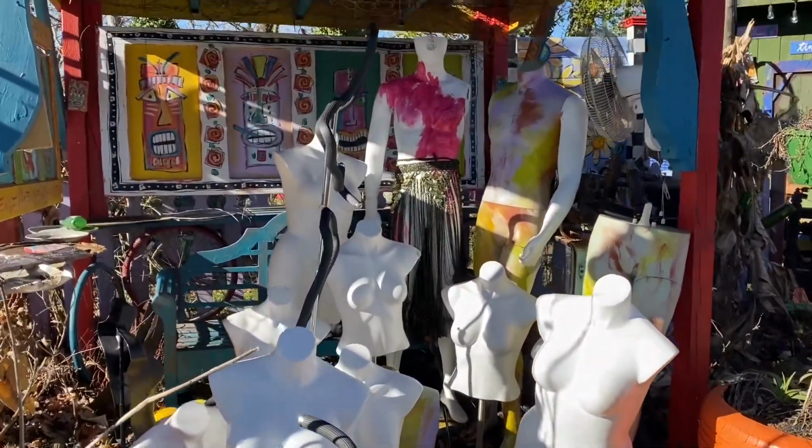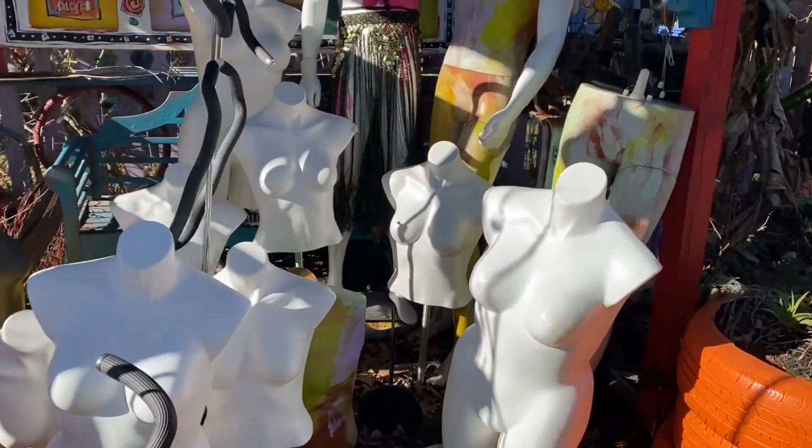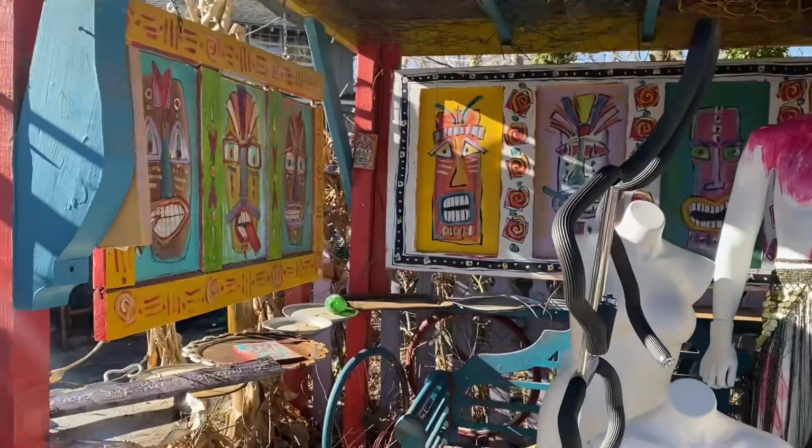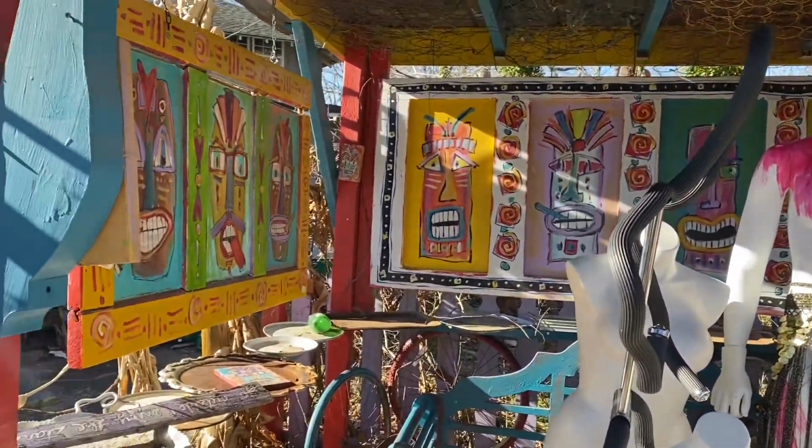I think obviously she's working on those, and these are probably next, so they'll probably be in here in the future. Who knows, maybe Moon Man will come back. It's actually quite a pretty cool place.